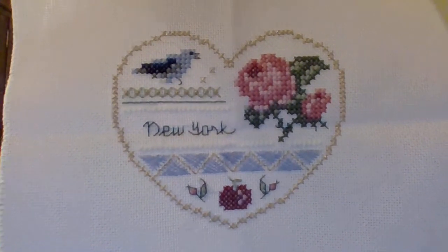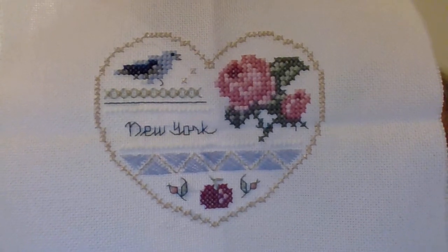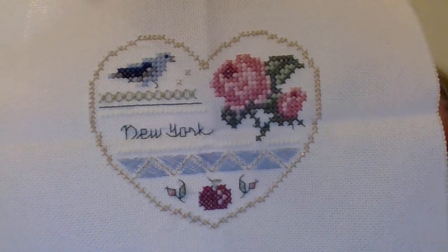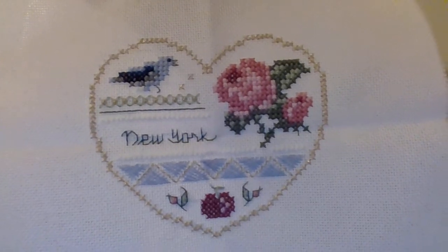So I finished that. Y'all know I'm obsessed with New York. And I bought this while I was back there in 2015. If they had the California one, I would have gotten that too, but this is the only one that I have. So I finished it, and I love it. So yay!